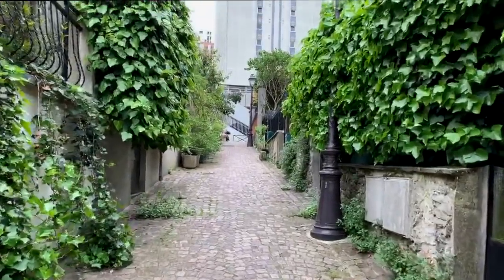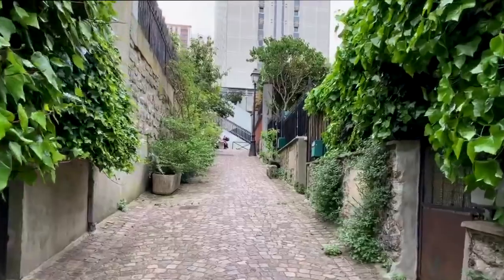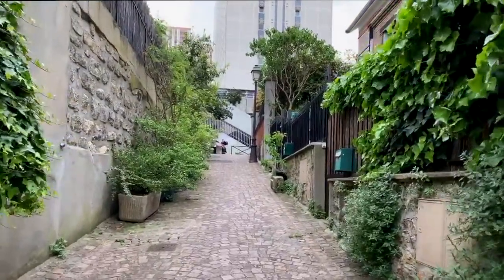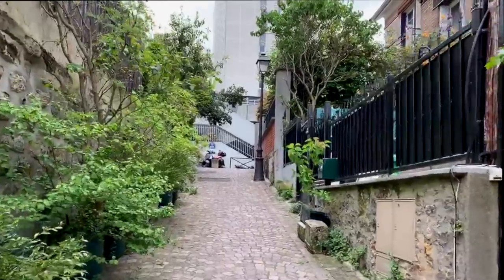Now, here at the top of the hill, if you visit this area of La Mouzaïa, you definitely will be walking up some hills. So be prepared for that. This is not a place for people with limited mobility because you're schlepping up quite a few of these alleyways.